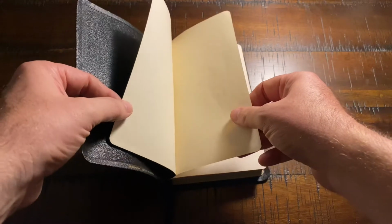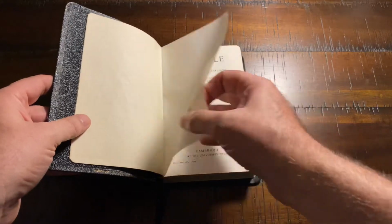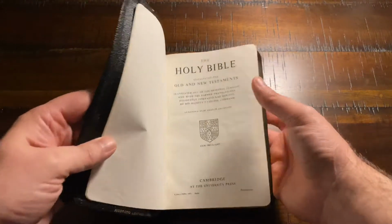You can see how these two pages are glued together as they are supposed to be as far as the edge lining to provide support for the binding. You've got a blank page right there. And then there's the title page.